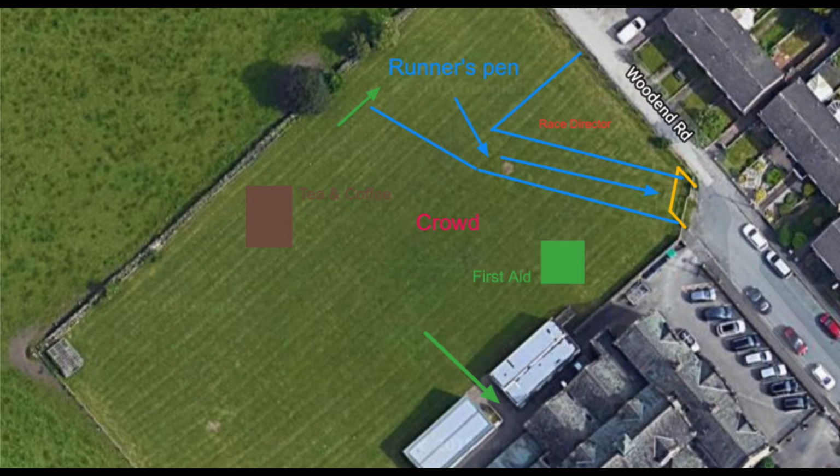Then, as runners have got ready to collect their race numbers, we get them to come into the pen via that green arrow at the top. Other than that, the crowd can be mulling around in the field here. We'll have the race director in that kind of corner, maybe the timer for people to see. Then we've got the first aid stand and any other things like tea and coffee, any burger van or anything else we want to set up, we can set up in the top of the field.